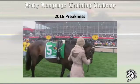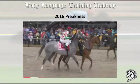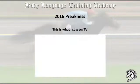But using body language, Chet saw that number 5, Exaggerator, had a better attitude, stride, head and neck positions. Exaggerator had a morning line of 3-to-1. It was eventually bet down to 5-to-2. And number 1, Cherry Wine, passed all the body language criteria and appeared more anxious to run. Cherry Wine was way off the charts at 20-to-1 morning line.